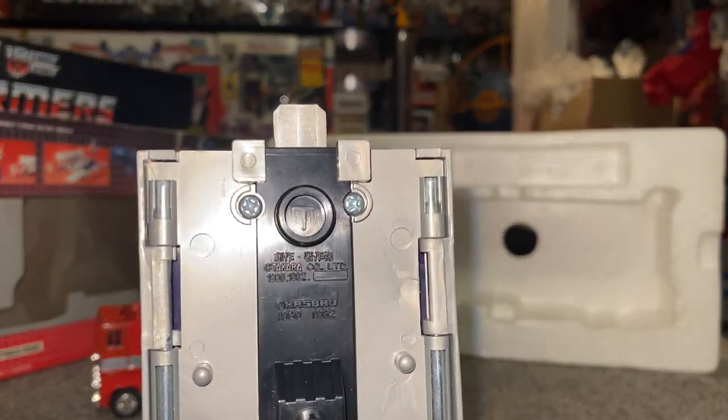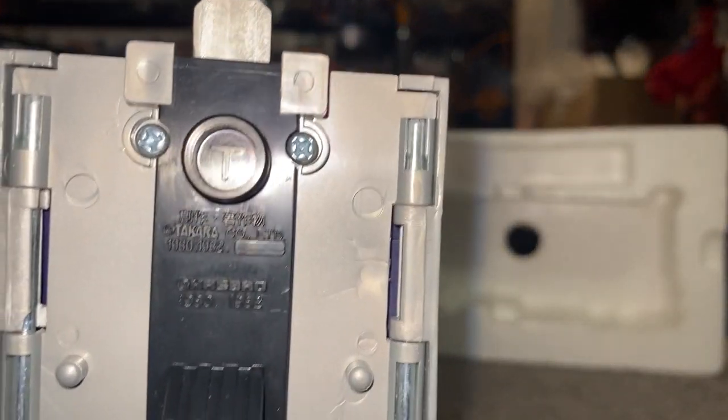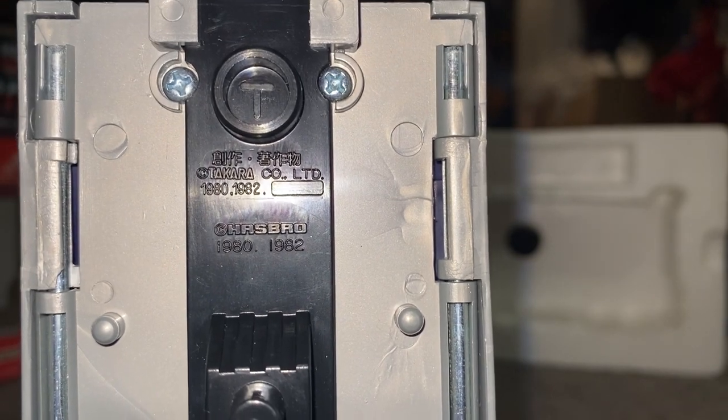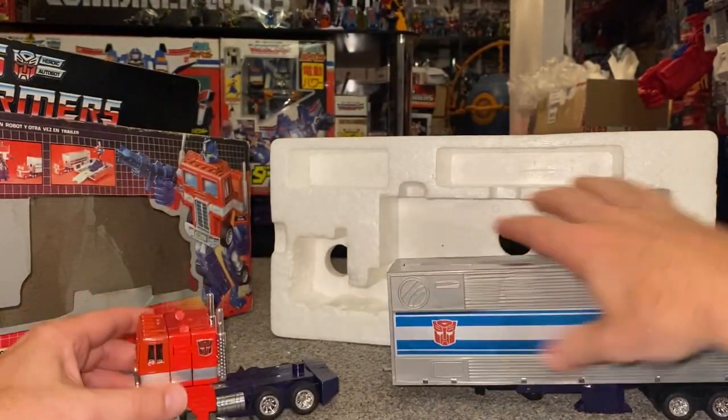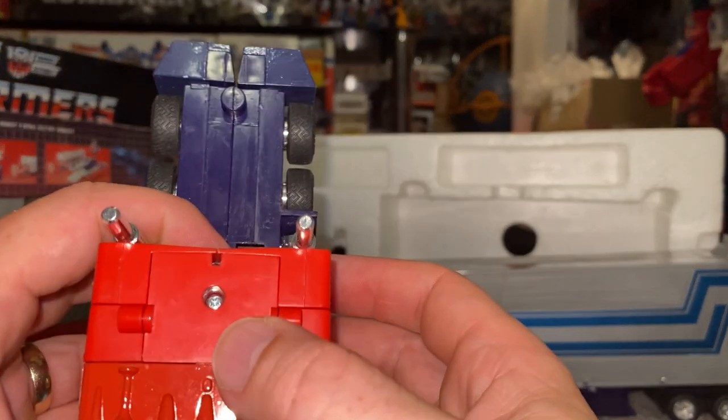And the trailer number doesn't have a number, it just has a T. And you can see we've now scrubbed out Japan and France and everything. We've just got Takara and then Hasbro, which are just there. And of course, now if we have a look at this, this is a real good quality one, to be fair. There's no rub sign on it.